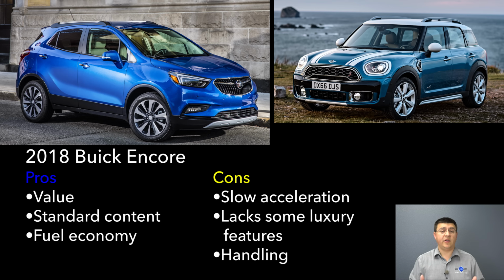The Encore is very well equipped in base models, and if you're comparing comparably priced vehicles, you're going to find an awful lot more content in the Buick than you will in the Mini. But the Buick is not going to feel quite as unique, quite as special as the Mini Countryman. The Countryman's interior is put together with a greater level of precision. It also is definitely more stylized than we find in the Buick.